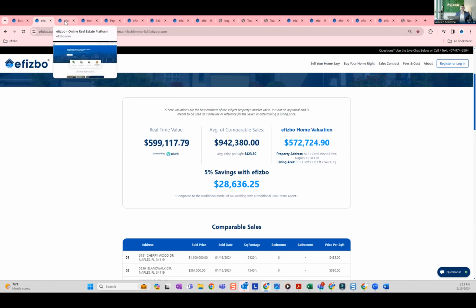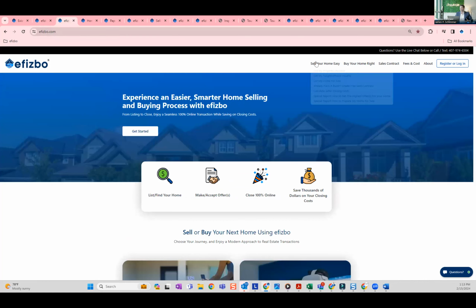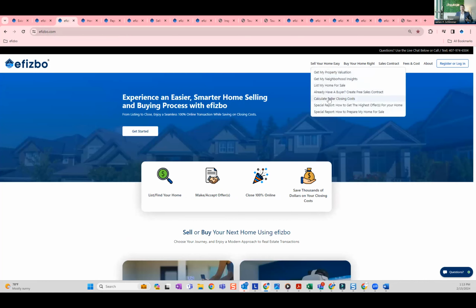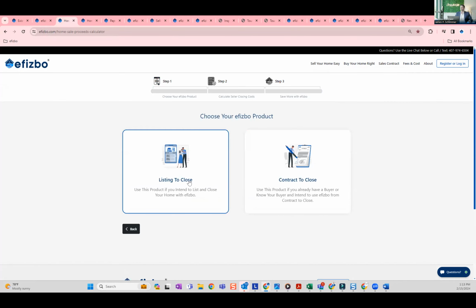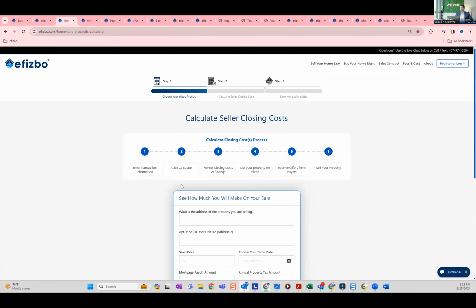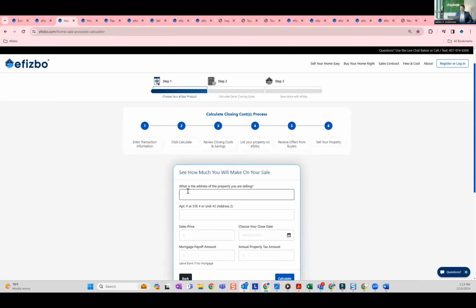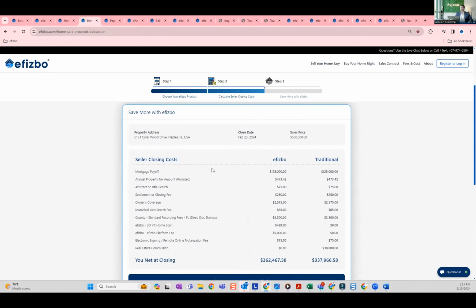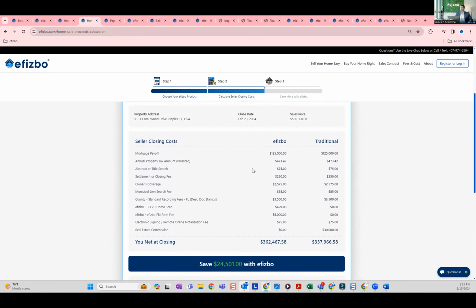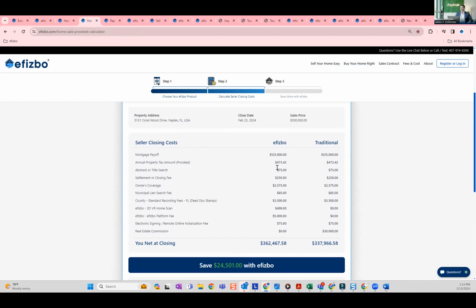Now, usually the next step that sellers have is, wait a second, how do I know what my closing costs will be? So you can head over to calculate seller closing costs. You can see your listing to close or contract to close. If you want to do a listing, click right over here. You're going to enter your information in, which is just the property, how much you want to sell it for, choose your close date. Do you have a loan that you need to have paid off? What are your annual taxes for tax prorations? And you should get brought right to here. It'll give you the amount. And you'll see line by line.